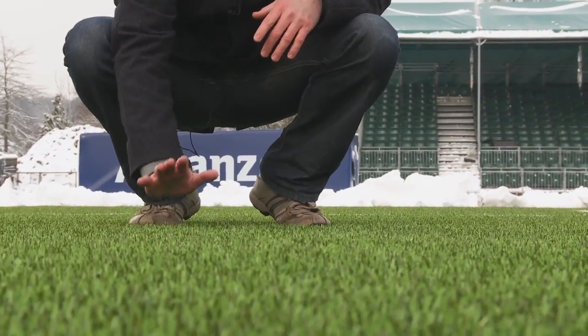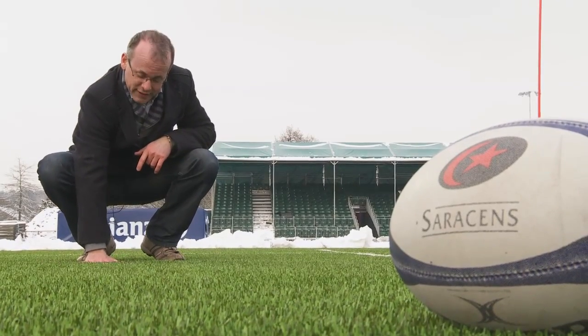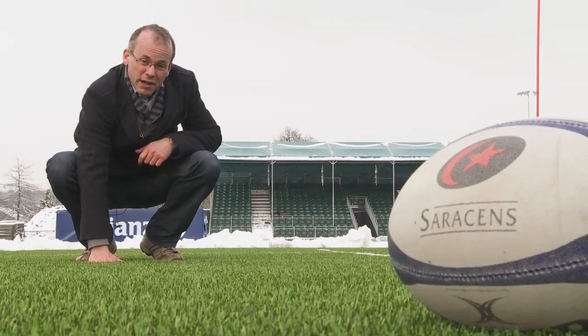It's the real deal. It looks like grass. It feels like grass. It has give like turf. And people are ready to play rugby on it.